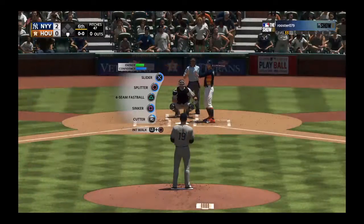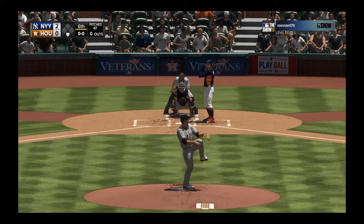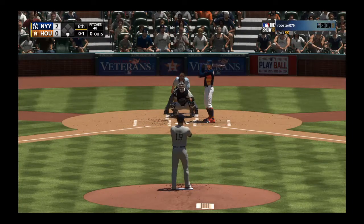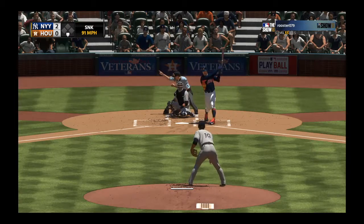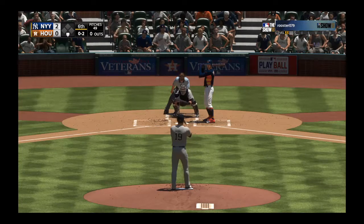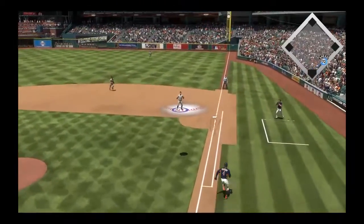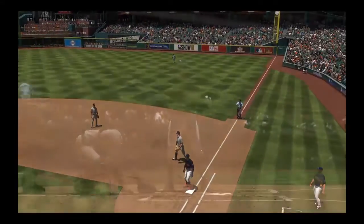Here's George Springer. Leading off for the Astros. First pitch of the at-bat. Center fielder, George Springer. A knee-high sinker. Tough pitch. Strike one. Late that time for a strike. I got the count. 0-2 count. Here's the pitch. Popped him up. And there's the first out.